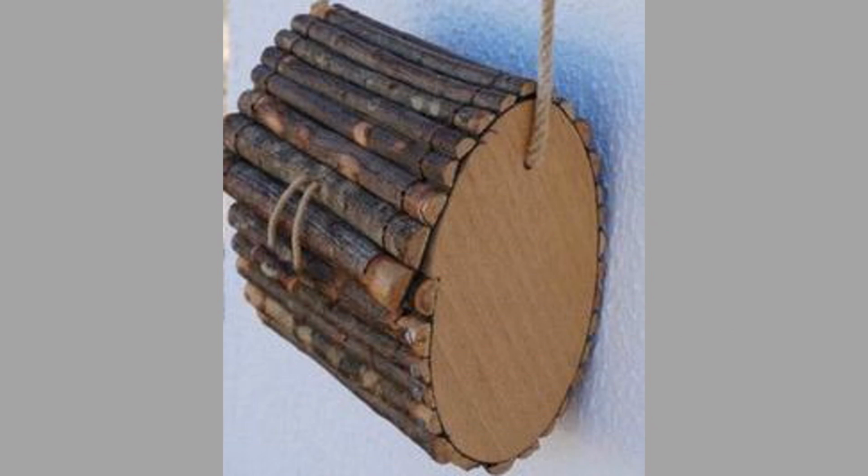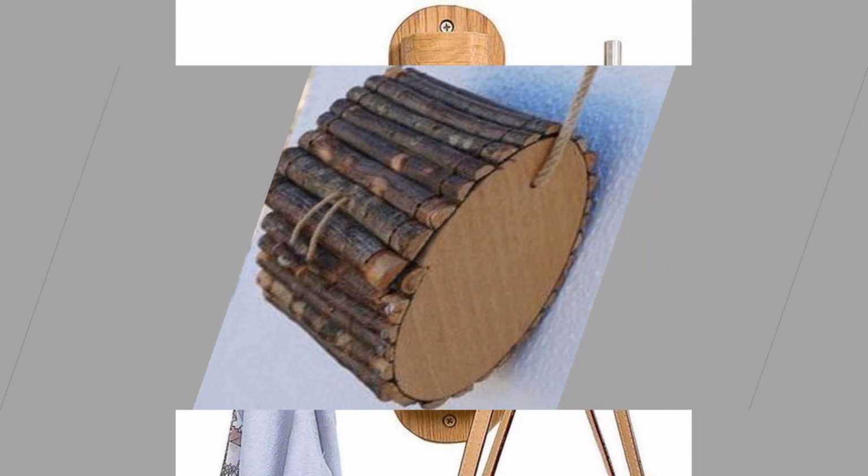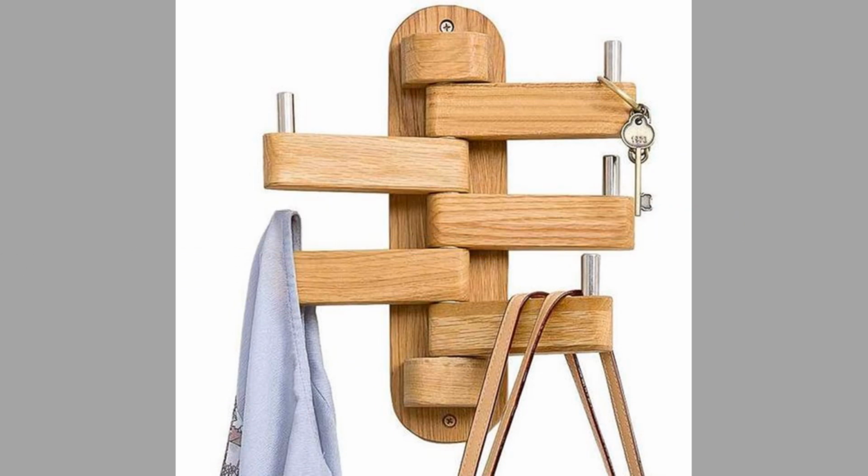Today we will show you another collection of wood furniture and wood decorative pieces ideas for your interior design and home decor. So, watch the video until the end to see these beautiful ideas and get inspiration.